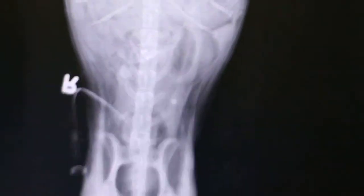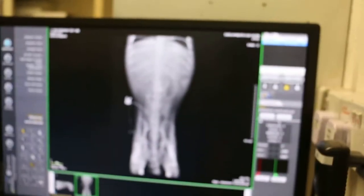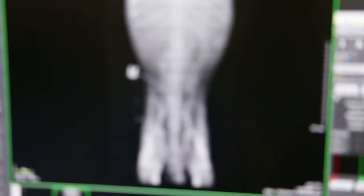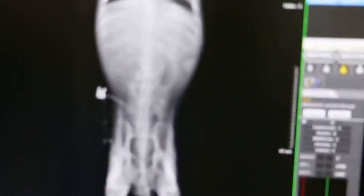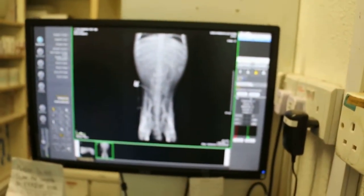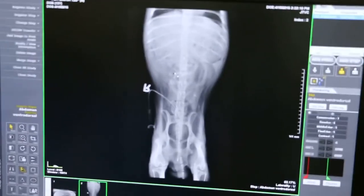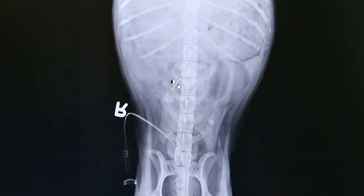Wait, let me focus first. Okay. Where, which one? My camera cannot focus it. I have problem focusing it. Follow your arrow. Okay, wait. Something wrong. Normally can focus it. Let me go. The arrow is still there?